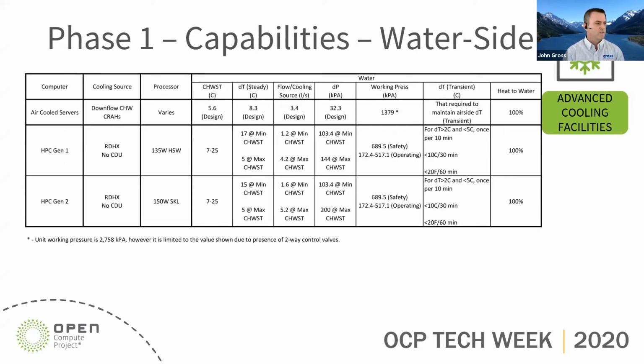The water side is where things get interesting, and this is where we started running into some issues that I'll go into later. We talked about the chilled water supply temperature. The delta T, they looked at the delta T and said, well, we're operating the existing chiller plant system at 8.3 C delta T, and our range is between 5 and 17 on the RDHX, so we're good to go. Let's move on down the lines.